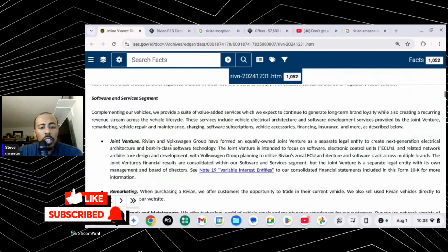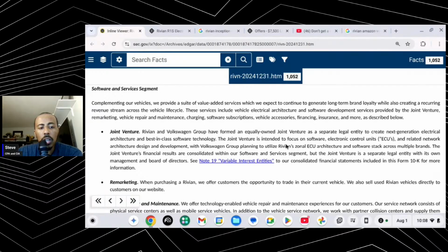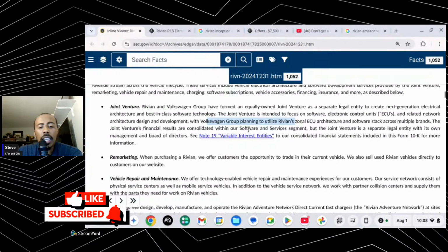So look, they got the joint venture though with Volkswagen right here. Has formed an equally owned joint venture as a separate legal entity to create a next generation electric architecture and best-in-class software technology. And they're supposed to focus on software, electrical control units, and so on. With Volkswagen Group planning to utilize Rivian's zonal ECU architecture and software stack across multiple brands. Oh. And then the result of that company is consolidated within their software and service segment. But it is a separate legal entity with its own management and board of directors. Wow, okay.